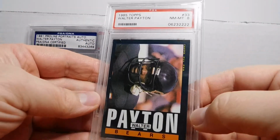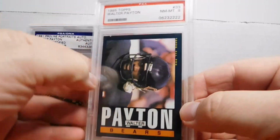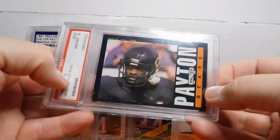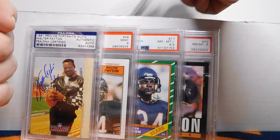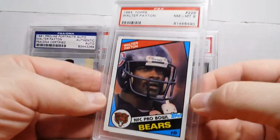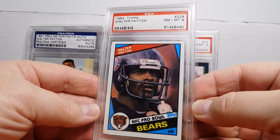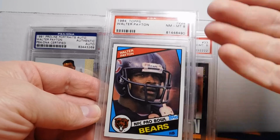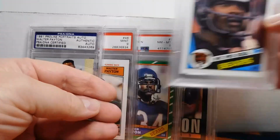Next up, we've got the 1985 in a PSA 8. These ones are always harder to grade because of the black borders. But I love that card. I love all the Payton cards, though. I think he and Bo Jackson and a couple other players just always had really good cards. Walter Payton 84 Topps, PSA 8. These ones were tough, sometimes they were off-center or miscut. So happy to have that one as well.